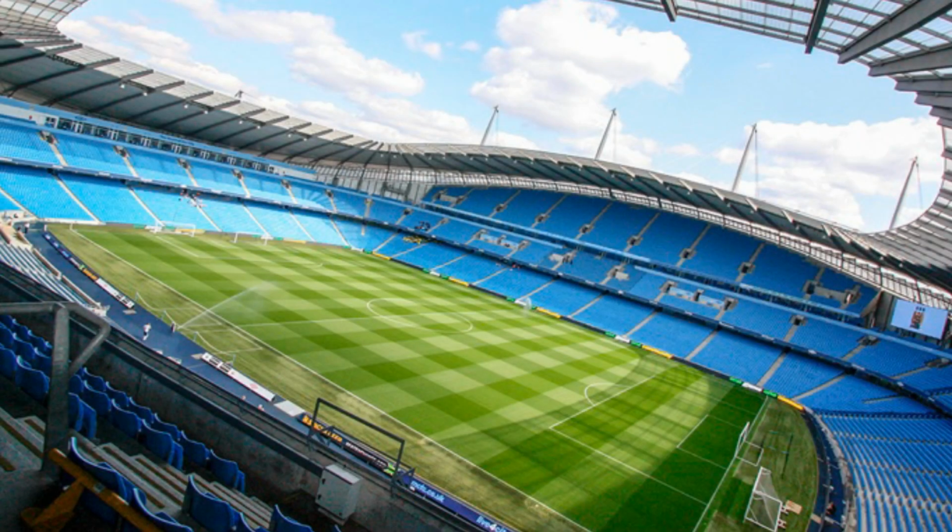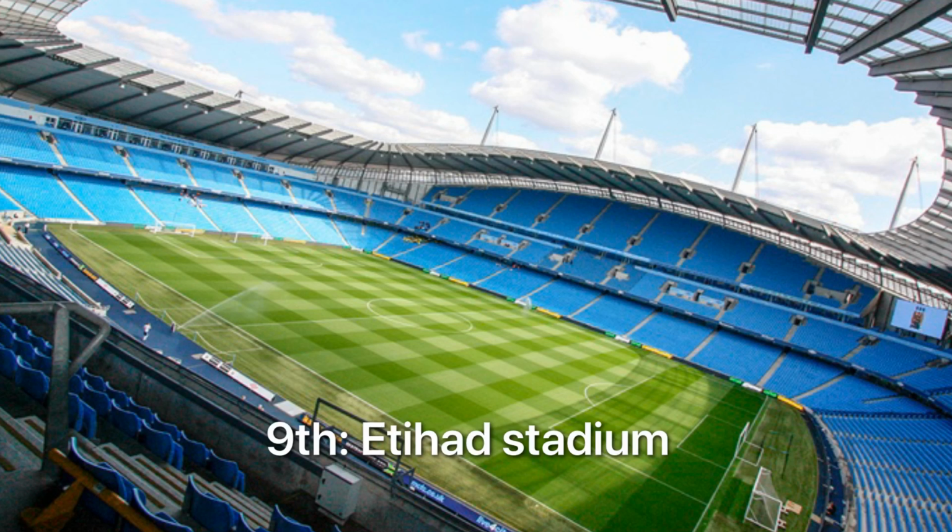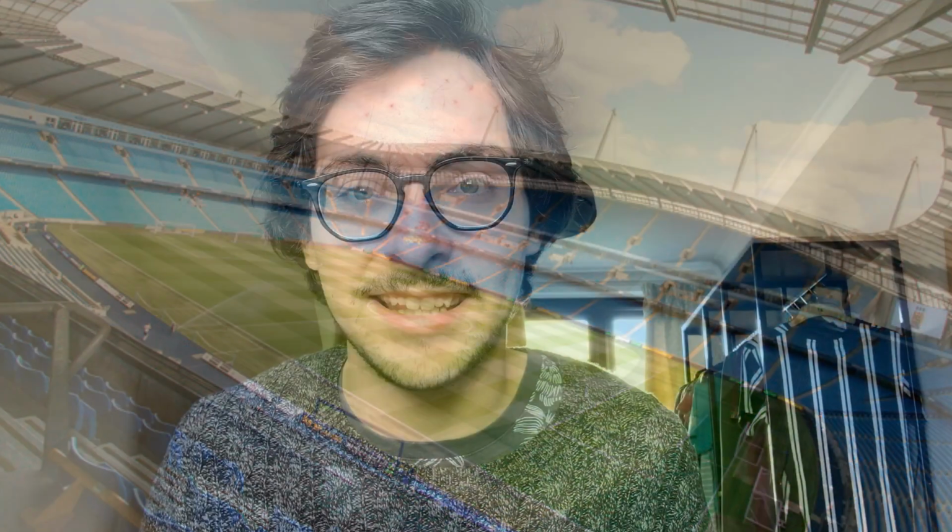In 9th, I've put Manchester City. It's a stadium which has got a fantastic design. It looks really impressive from the outside, and the facilities are beautiful. I think what happens in my list, though, and the reason why it's probably not in the top 6 or top 5 is what lets it down is the atmosphere.